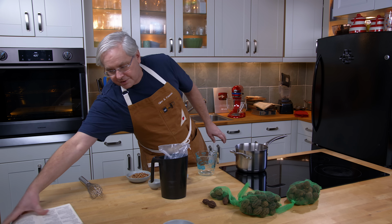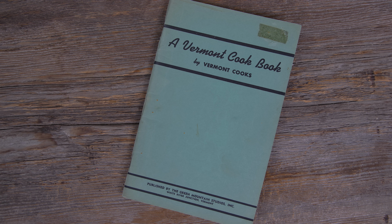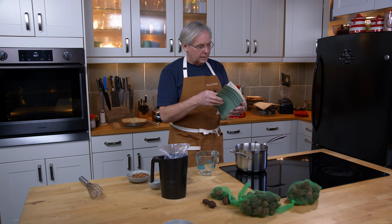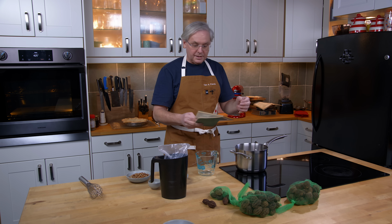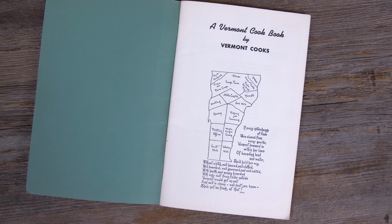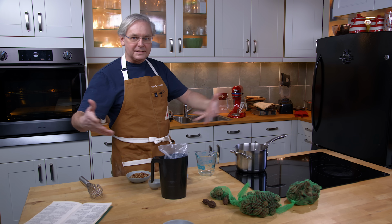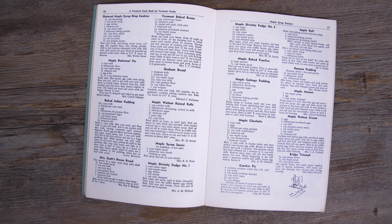Today we're going to do a recipe out of this cookbook, published in 1946 or 1947. Oh, let me check. 1946. A Vermont cookbook by Vermont cooks. Now this was published fairly often into the mid to late 60s, and it uses ingredients that are mostly found easily in Vermont. And today we're going to do a recipe called Maple Butternut Pie.